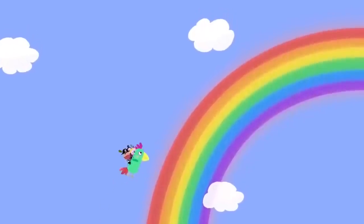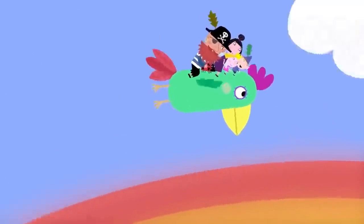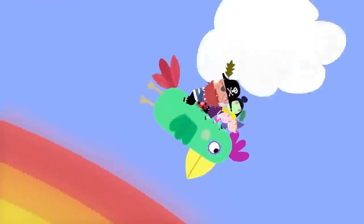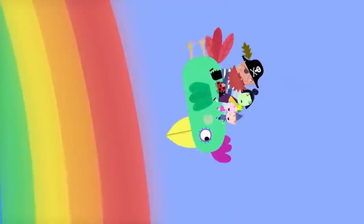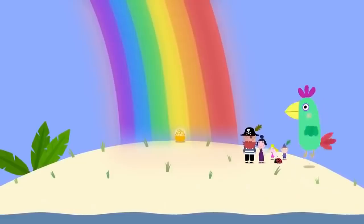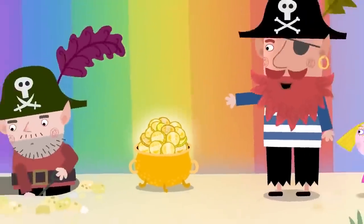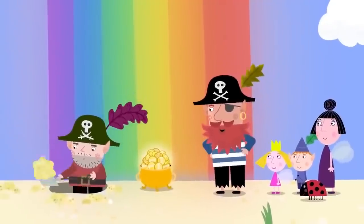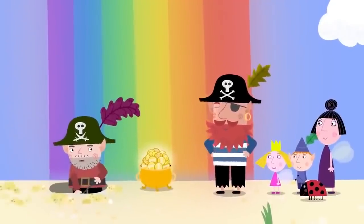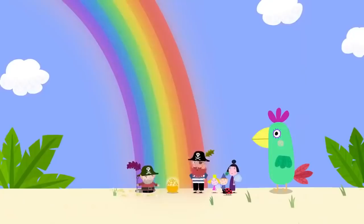Wow! We're flying over the rainbow. It's like a roller coaster. Oh, my tummy! It's the end of the rainbow. And there's the pot of gold. And there be Captain Squid, burying treasure. Redbeard, this is my treasure, not yours. How did you find me? We just followed the rainbow.